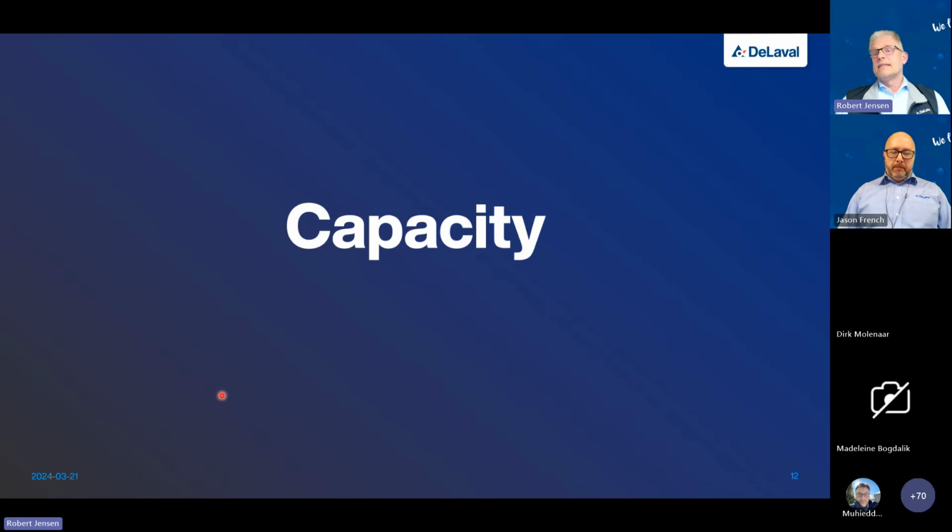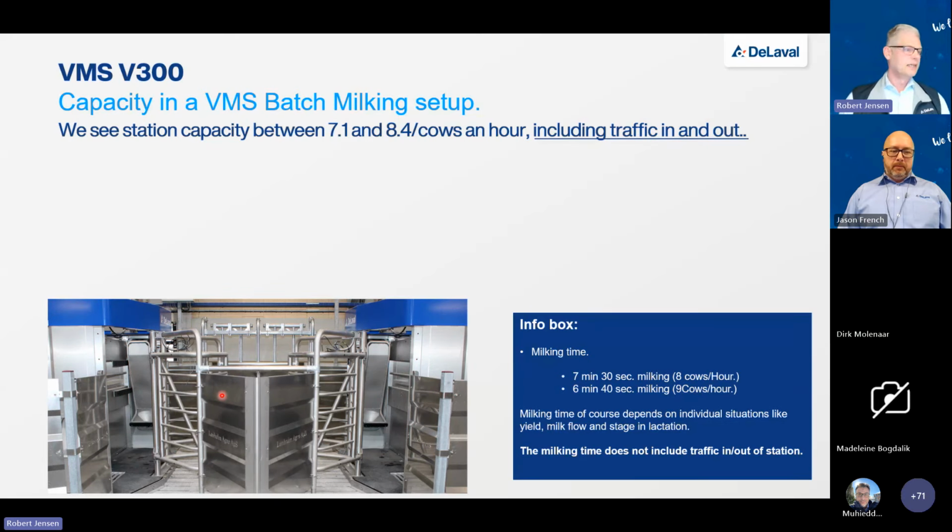Then the capacity is another question that comes up almost every time. The capacity of the VMS batch milking. And what do we see? We see station capacity between 7.1 and 8.4 cows an hour, and that is including cow traffic in and out. And if we look at pure milking time, then 7 minutes and 30 seconds is around 8 cows an hour. 6 minutes and 40 seconds is around 9 cows an hour.